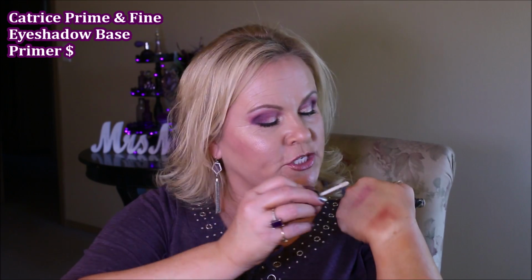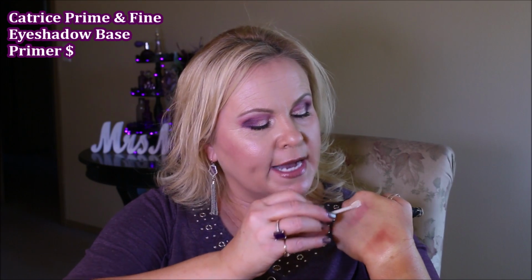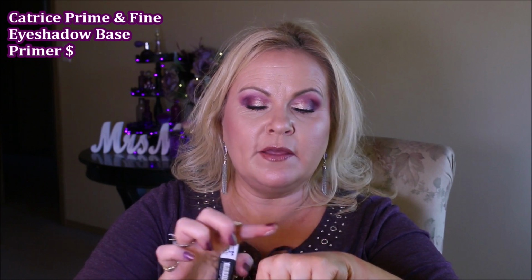Another thing that I wanted to talk about was my eyeshadow primer from Catrice. Somebody asked about this in my video where I did the 4 licks in 1 as well. I love this stuff, you guys. This is a white color, so it gives you a white base, which is going to make your eyeshadow really pop. I don't feel like it was one that needed a lot of attention, but it definitely gave me a brightening effect to my eye look.